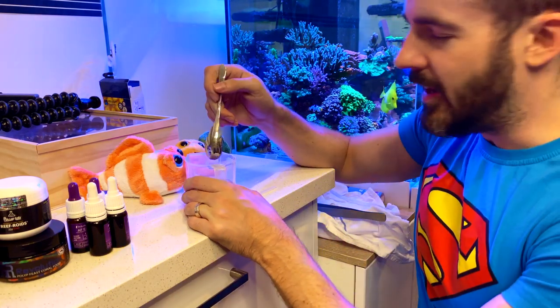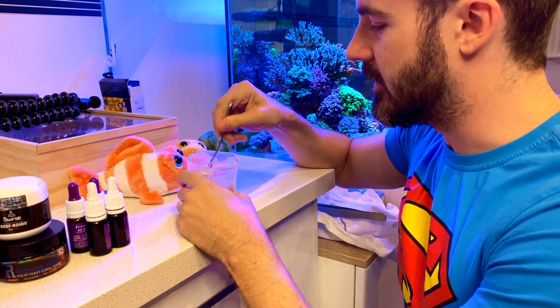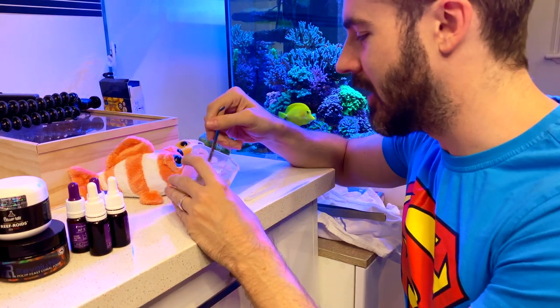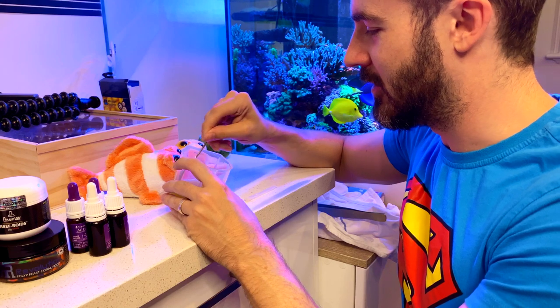Now I might give this a helping hand with a teaspoon here to just break up the cubes. I find, because I have very gutsy fish, that if I don't break up these cubes properly, one fish tends to take the whole thing and the other fish miss out. So gotta make sure it's fair for everyone, and I like to just make sure it's all broken up.